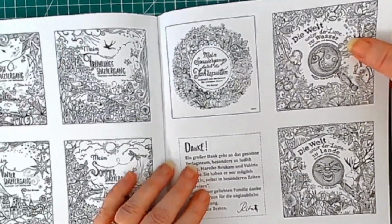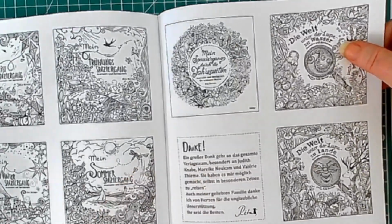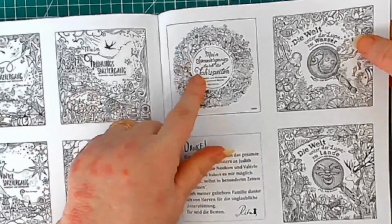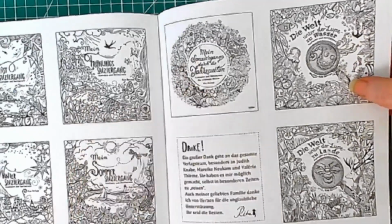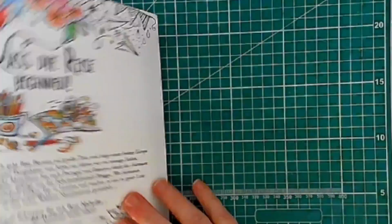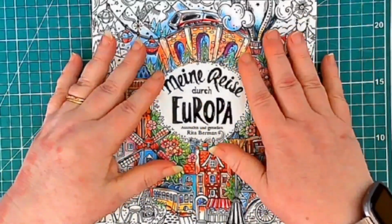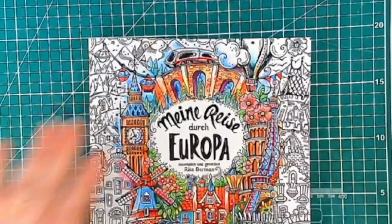And I do believe I have a few of them. I have this one. Which one? That one. I know I have that one. And I know somebody is sending me this one. But there's another one I have, and I can't remember which one it is. And a lovely little house scene there. And that's the end of the book. So that was Europa by Rita Berman. And again, thank you so much for sending me this book. It's just the cutest thing ever.